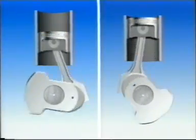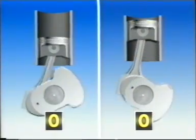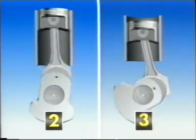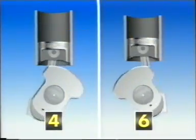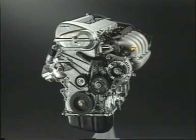Let's take another look at engine models with different stroke lengths. The engine with the shorter stroke has a shorter crankshaft throw, resulting in a higher crankshaft rotational speed with a given amount of piston speed. Thus, an engine with a short stroke is generally an output priority type that brings its ability into full play in the high output, high speed range. So the 2ZZ-GE engine has realized high speed and high output operation by adopting a shorter piston stroke.